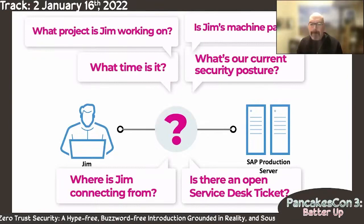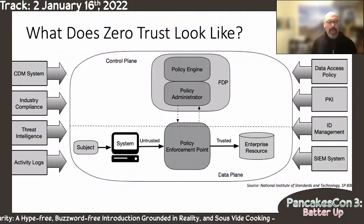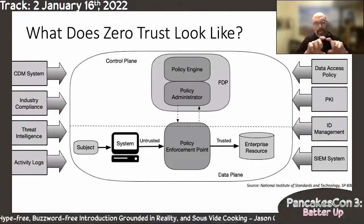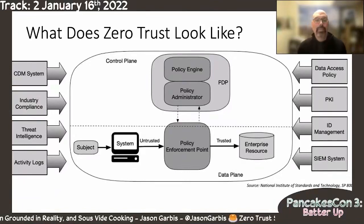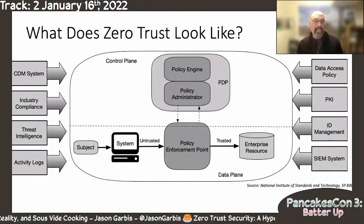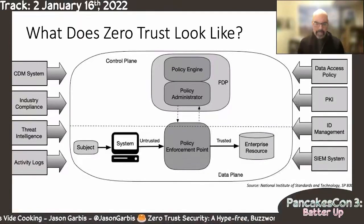So if we look at what a zero trust model might look like, this comes from the NIST document, and there's a lot going on in here, but the key points are, first of all, there's a separate control plane and data plane for the enforcement mechanisms. In the control plane, there is the policy decision point, or PDP, and that's the brain of the system that makes the decisions around should the subject, Jim or Sally, get access to the enterprise resource. The access actually occurs in the bottom part through the data plane, and you can see it's gated or controlled by a policy enforcement point, or a PEP. The policy enforcement point receives its instructions from the policy decision point. Policy decision point, most importantly, can't make those decisions in isolation.